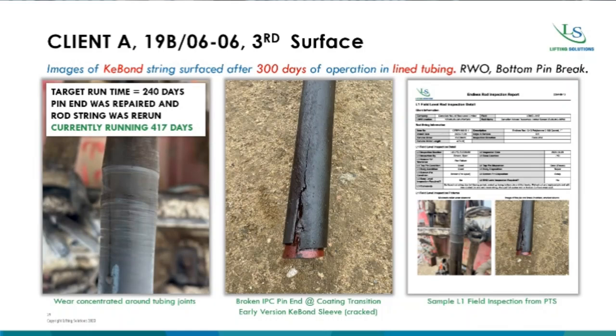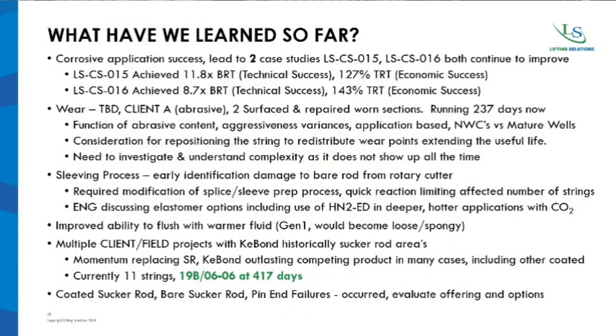This string was repaired with the installation of a new bottom pin, and the string was repositioned slightly in the wellbore to redistribute the contact wear points with the tubing, and it's currently running after 417 total days of operation. So what have we learned thus far? Corrosive application success has led to 2 case studies, with numerous other cases seeing similar technical and economic success.